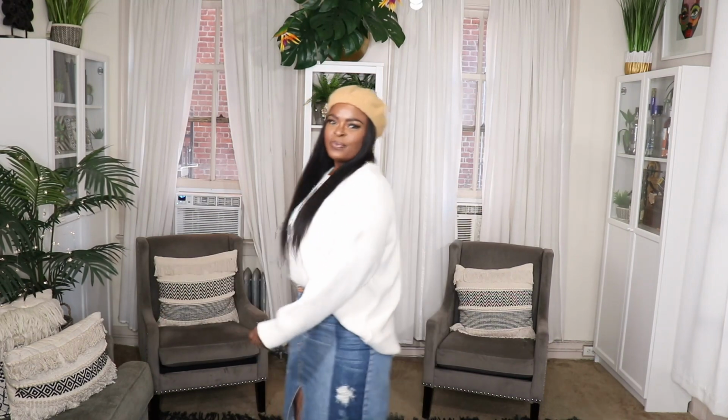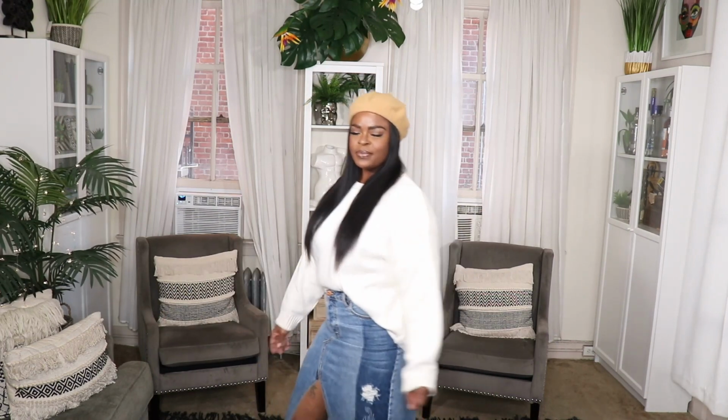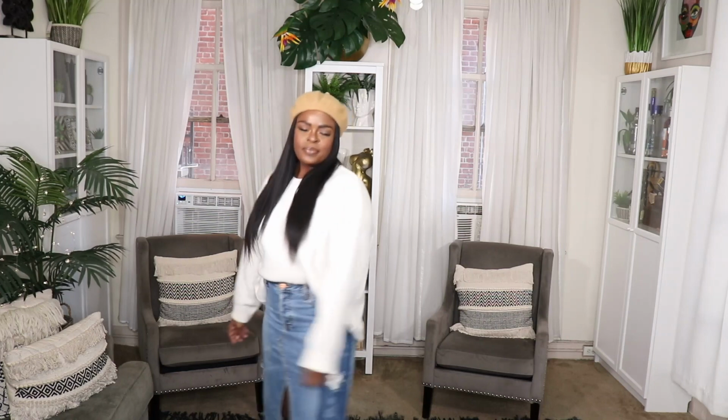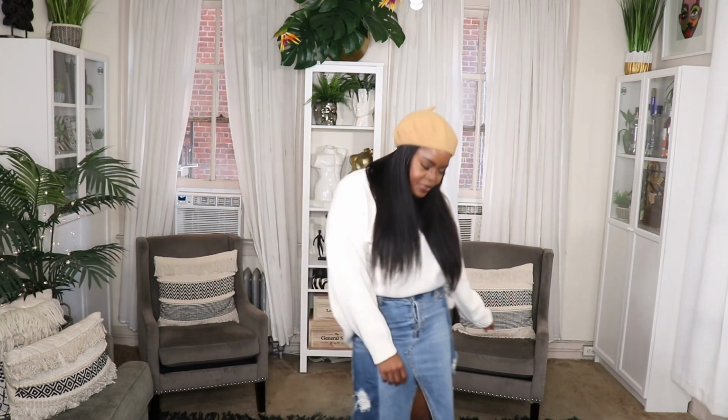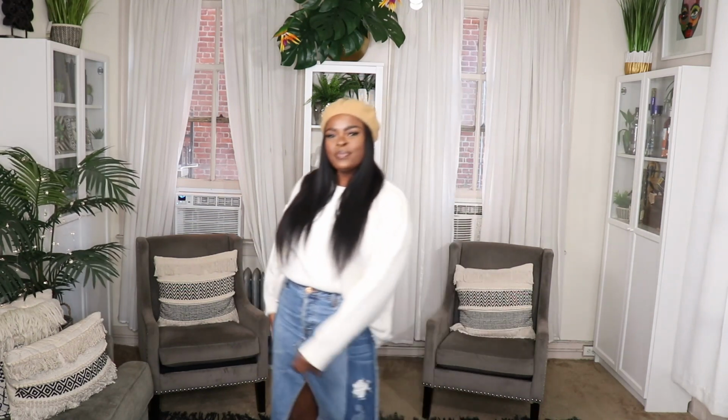This outfit is so cool. It has all the vibes, honey. Street style, sexiness, coolness. I really love this look. Very simple to put together. You don't have to use a beret, but why not? Cherry on top of the sundae. I really love this look.